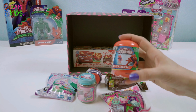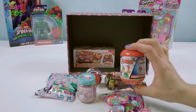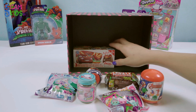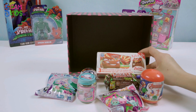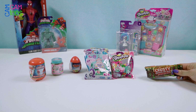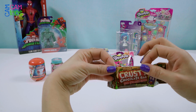I have a Spider-Man here. I have 3 eggs here. Let's start with Krusty. This is a new one in the series. I am so curious and excited.